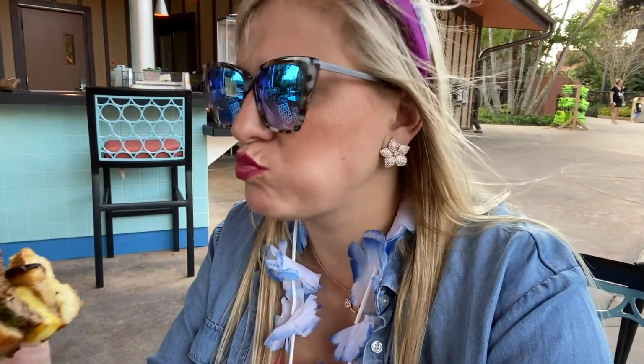That grilled pineapple. Really delicious burger, and this is a quick service, which is truly bananas to me. So hats off to Oasis Grill.